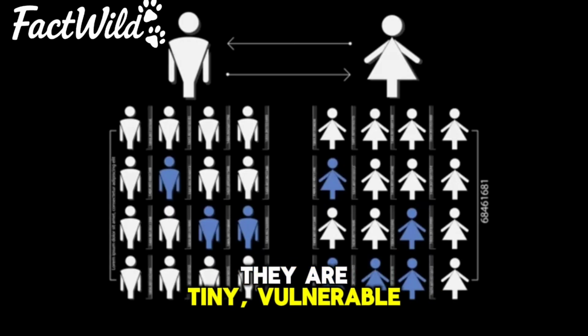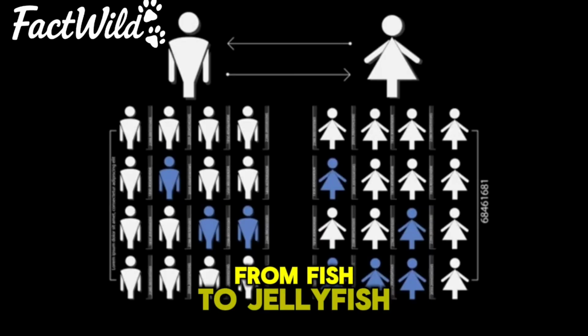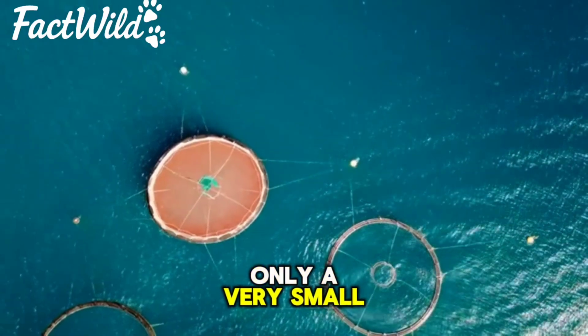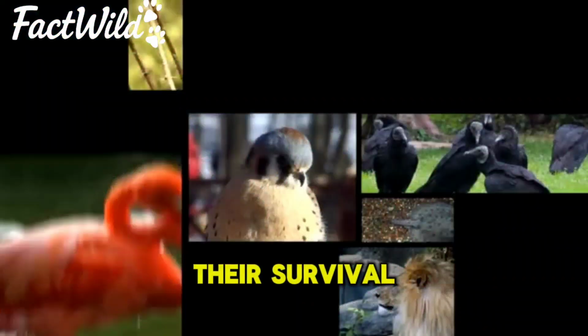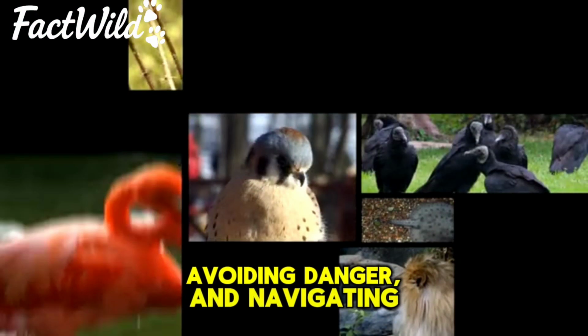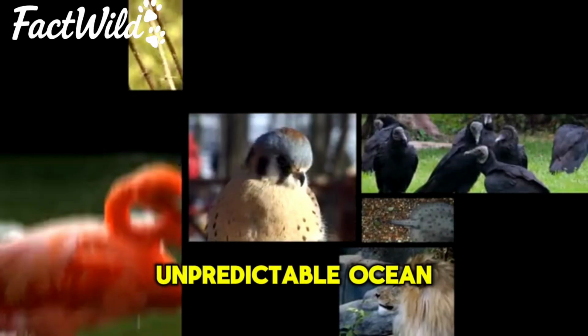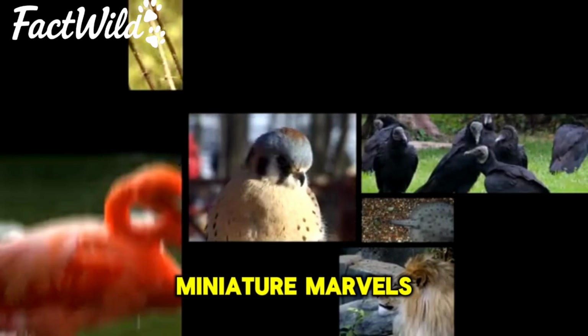They are tiny, vulnerable, and face an overwhelming number of predators, from fish to jellyfish. Only a very small percentage of the thousands born will survive to reach maturity. Their survival depends on finding food, avoiding danger, and navigating the vast, unpredictable ocean currents. It's a harsh reality for these miniature marvels.